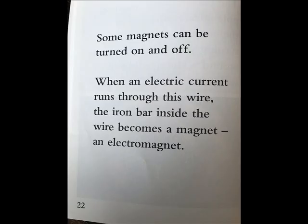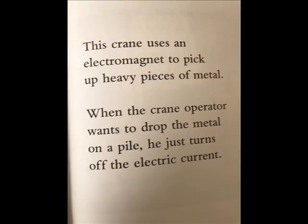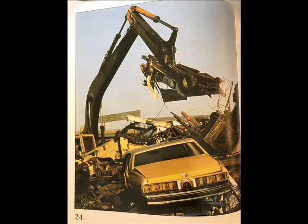Some magnets can be turned on and off. When an electric current runs through this wire, the iron bar inside the wire becomes a magnet, an electromagnet. This crane uses an electromagnet to pick up heavy pieces of metal. When the crane operator wants to drop the metal on a pile, he just turns off the electric current.